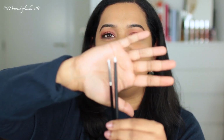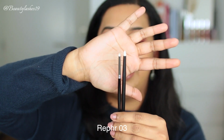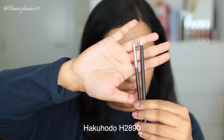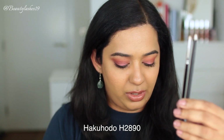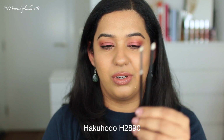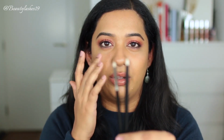And then again, these two brushes, they are absolutely beautiful. You can do so many things with these brushes. The first one is Refer 03 and the second one is a Hakuhodo brush, which I don't have the number for. I believe it is the H2890, but I will have to double check. Fantastic brushes. They are really soft to go along the lower lash line, at the same time soft enough also for the inner corner. Beautiful, beautiful brushes.